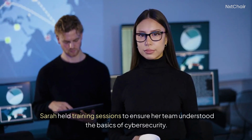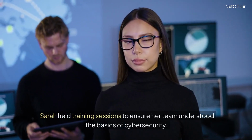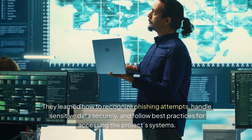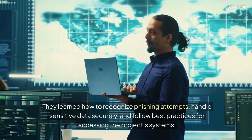Sarah held training sessions to ensure her team understood the basics of cybersecurity. They learned how to recognize phishing attempts, handle sensitive data securely, and follow best practices for accessing the project systems.